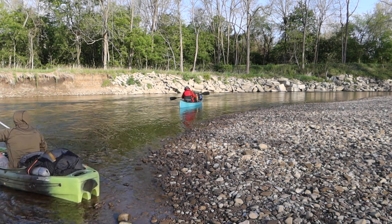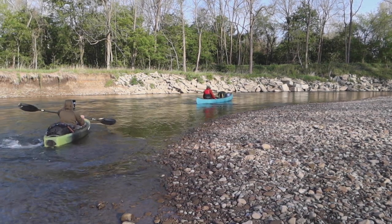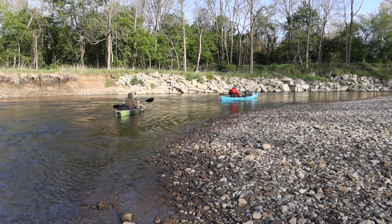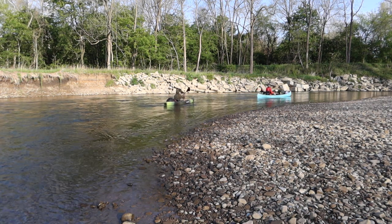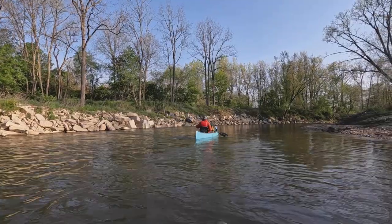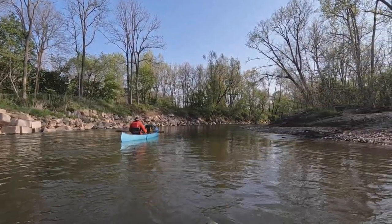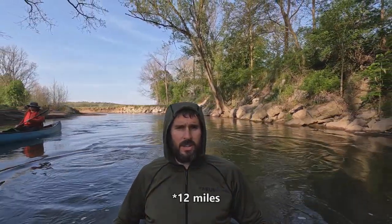It feels a little warmer today since the air is so cold. Here we go. Day two on the Kokosing. And we're off to finish up these final 8 miles of the Kokosing River here on day two.